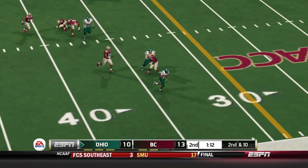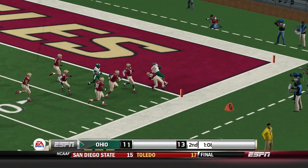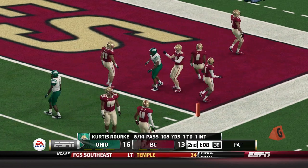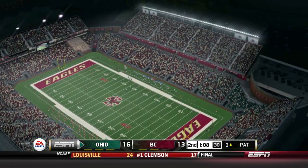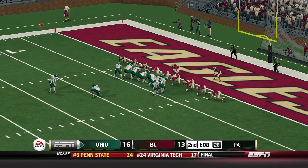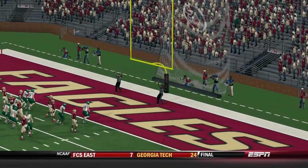Looks middle, got his back. He's at the 30, he's at the 20, to the 10. And he scores, touchdown. He makes the PAT.